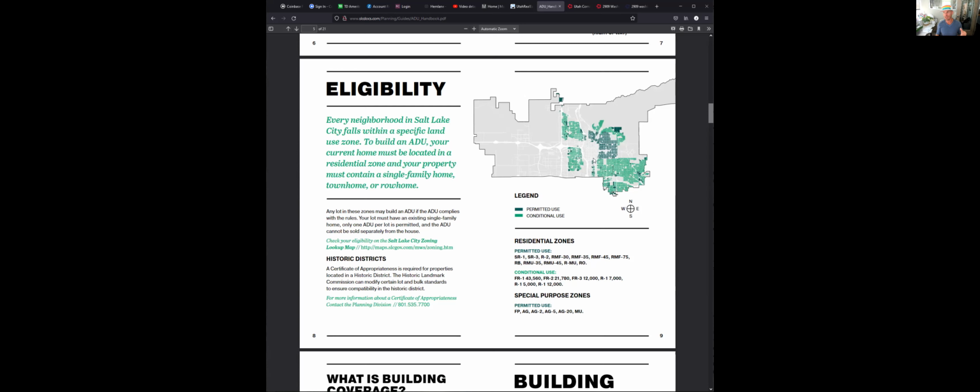So if you have a 1,000 square foot footprint home, so with a basement, it's a 2,000 foot Rambler, but it's a 1,000 foot footprint, you can't do an ADU that's any bigger than 500 feet. And regardless of the size of your home, the largest you can do per code in Salt Lake is a 650 square foot ADU, okay?